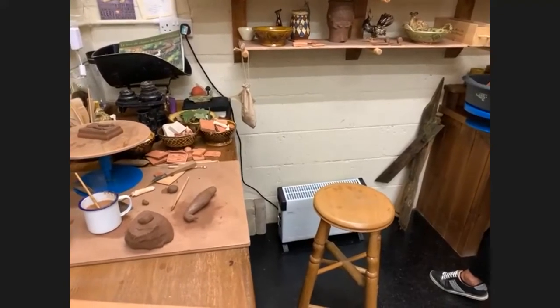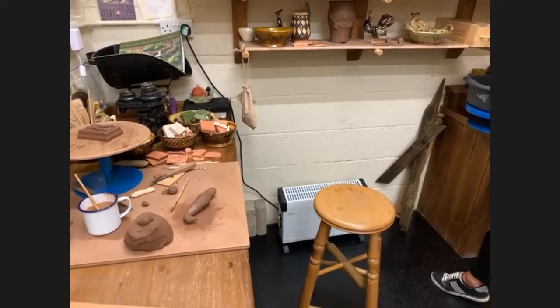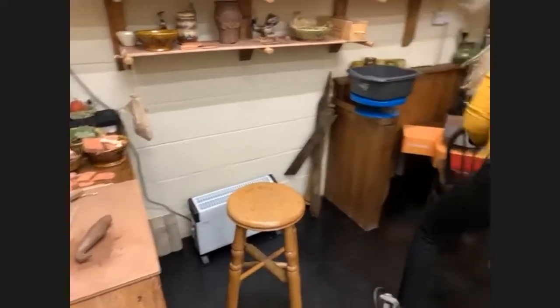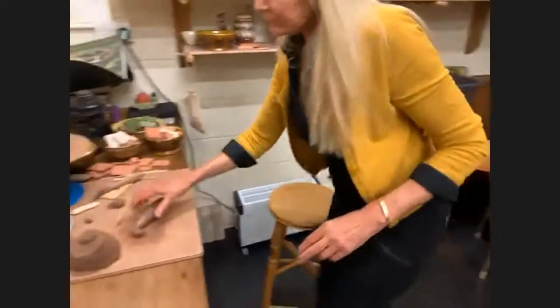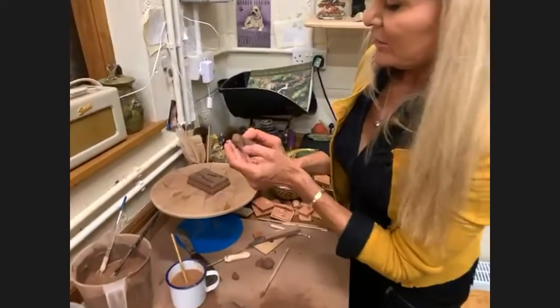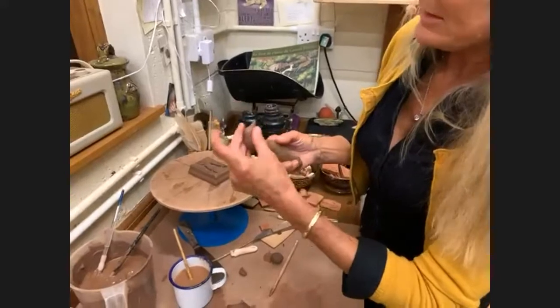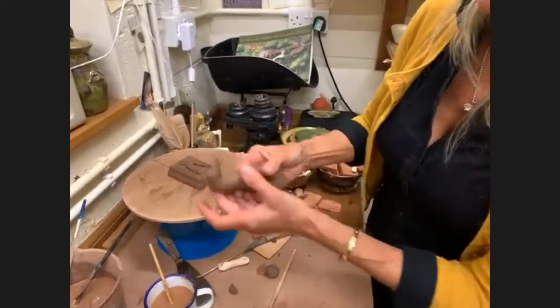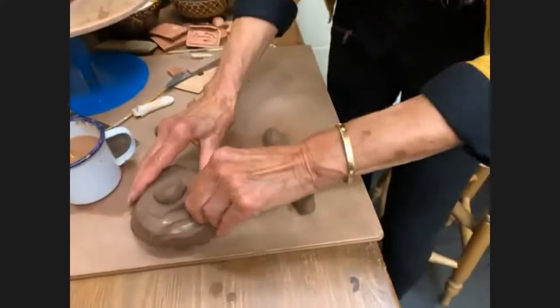If anyone attempts this, please keep washing your hands, otherwise it all gets a bit messy. So I'm going to get to a point, and it really doesn't matter, because this isn't going to be a perfect specimen. Then we do the back legs.